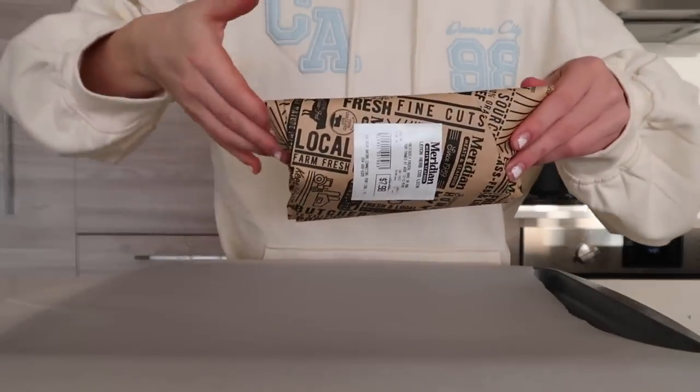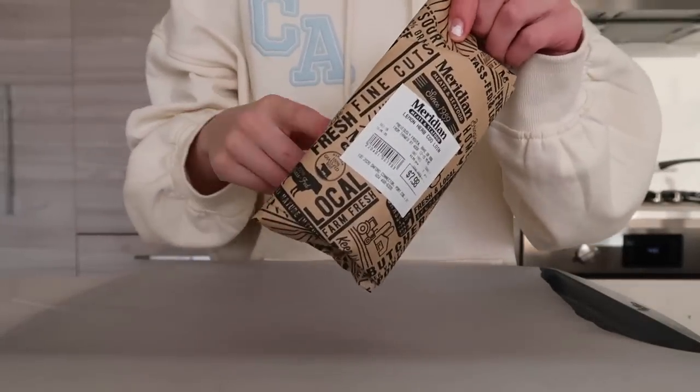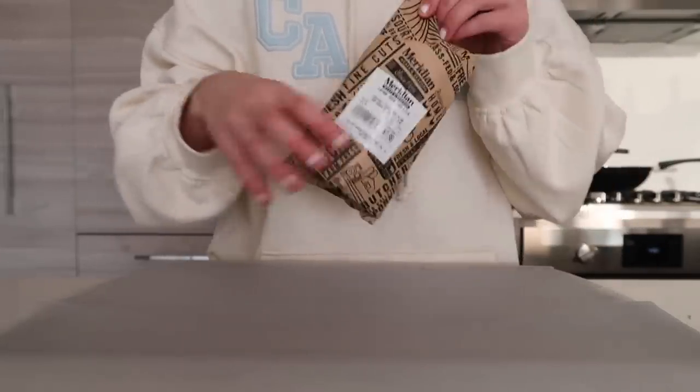The cod that I'm using is from Meridian Meats and it's pre-flavored and spiced and everything. At Meridian Meats they do grass-fed, so it's a healthier kind of meat, so I really like their stuff and it just makes it super easy.